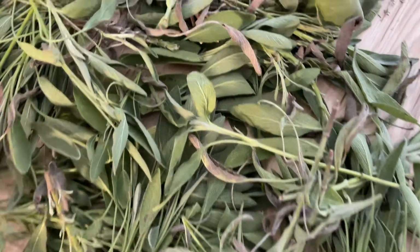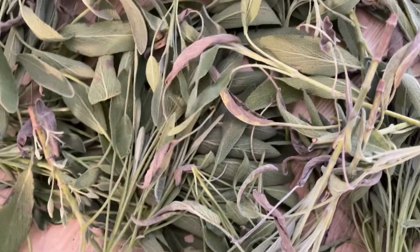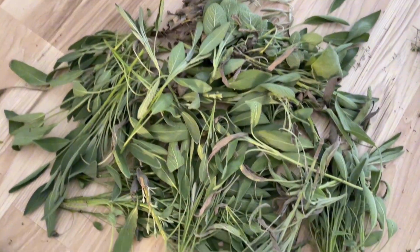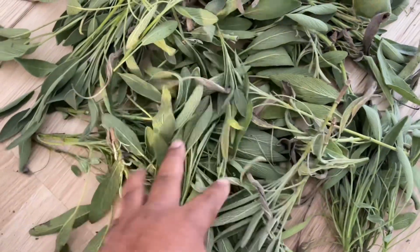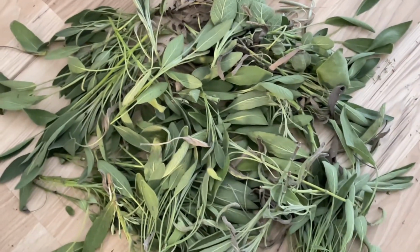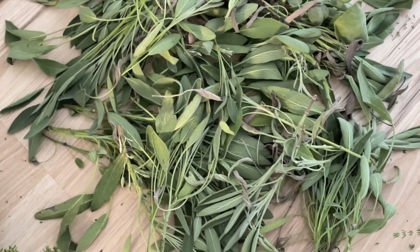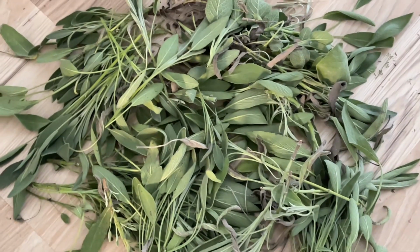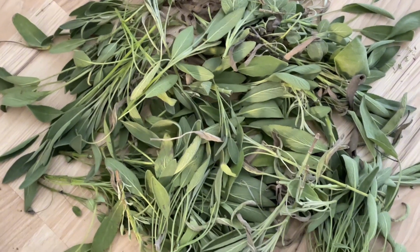Right here, we have some really nice sage. It's been laying out all night since I took it out of the garden. Got a whole bunch of it here. I really like making sure that I have the things that I need before the winter comes and basically vanquishes everything. Sage also has a lot of really nice medicinal properties. This is the sage.